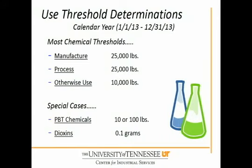Production, processing, or use thresholds for most of these chemicals are regulated to the higher values shown here: 25,000 pounds for manufacture and process, and 10,000 for all other uses. Persistent bioaccumulative and toxic chemicals are a special case and have small thresholds of either 10 or 100 pounds, depending on the listed chemical. Highly toxic dioxin or dioxin-like compounds are very small, with a threshold amount of 1/10 of a gram.